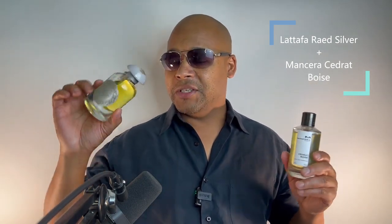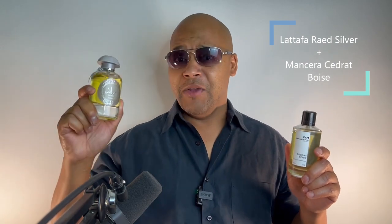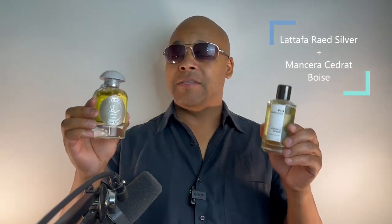What Raed Silver is, is you get a pineapple opening with a very Middle Eastern spicy dry down. It's a really great scent. I love this scent. And you want to talk about something that projects: 2 sprays and you can clear out a room with this baby. But when you put these together, oh man, they've got the new Cedrat Boise Intense out, and this to me beats it when you put these two together. What this does is it adds that pineapple to the Cedrat Boise, and then it adds some spices, and both of them just make each other pop. Gosh, this smells so good. Hold on, I gotta spray this again myself.